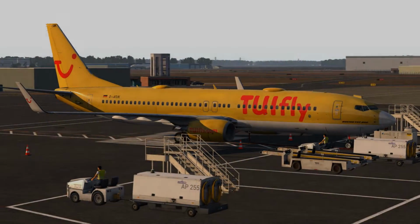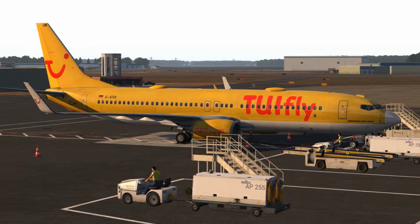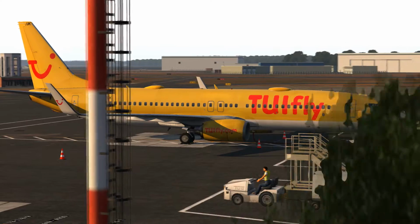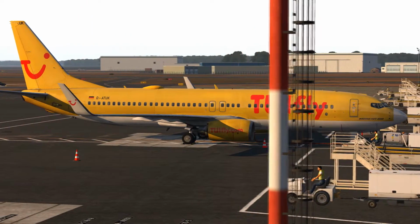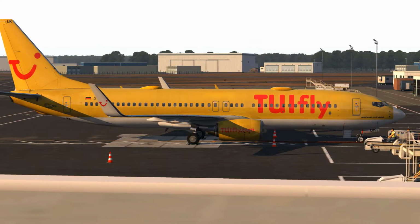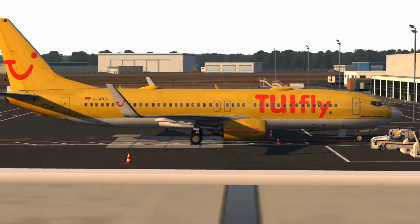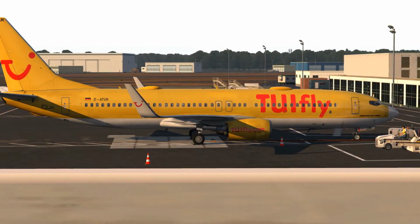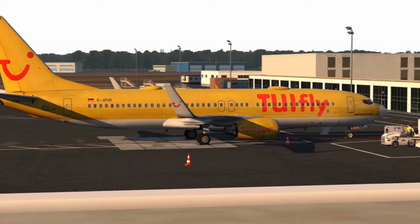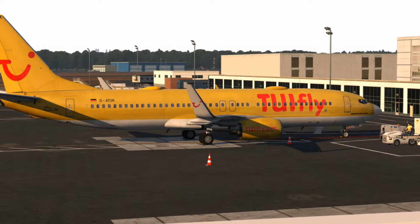Hi guys, welcome to tonight's flight where we're down in Bournemouth Airport and we're going to be doing a flight to Jersey. We're going to be departing from runway 08 and we'll be coming in for runway 26 down in Jersey Airport. We're using the RNAV approach and we'll be coming in just over the coast using the TUI fly in the lovely yellow today. So it should be a good arrival.